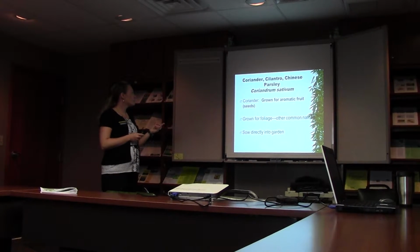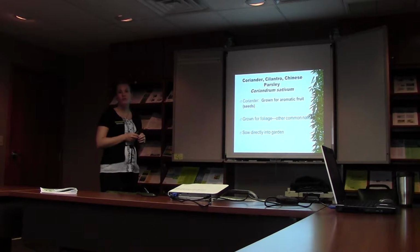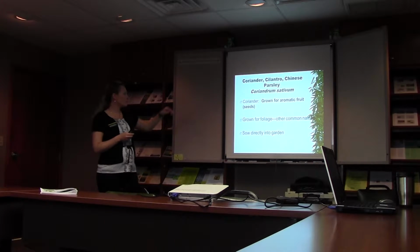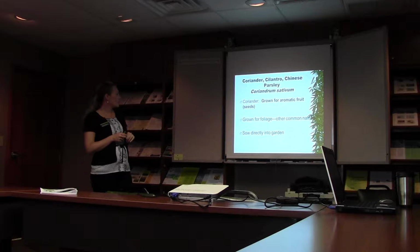Coriander is grown for aromatic fruit seeds. Specifically, when we talk about coriander, as I mentioned earlier, we're talking about seeds. So it grows into a beautiful cilantro plant, grown for foliage. Other common names, okay, is why it's giving you several up top, and you can sow this directly into your garden.